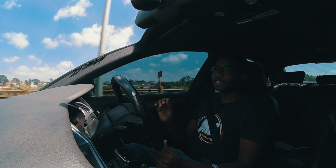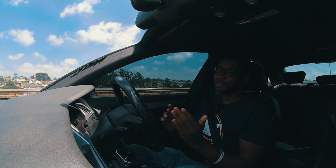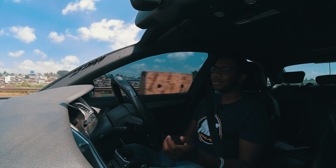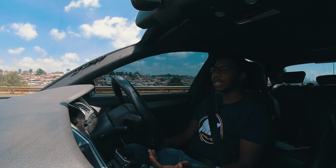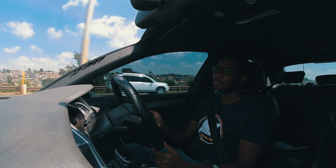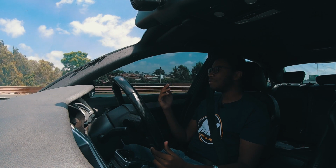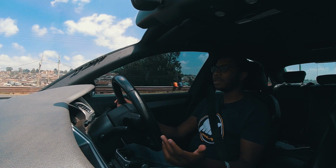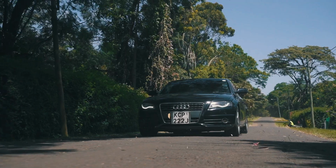You know, other manufacturers, especially from Japan, they might decide to cut some costs here and there. So if you're buying your 8-year-old car from Japan, you only get 2 airbags and maybe ABS. But when you're getting a German car, you get all the features from ESP. You have 10 airbags plus traction control, you have all these features. Now with the A4, you also get the Quattro system.